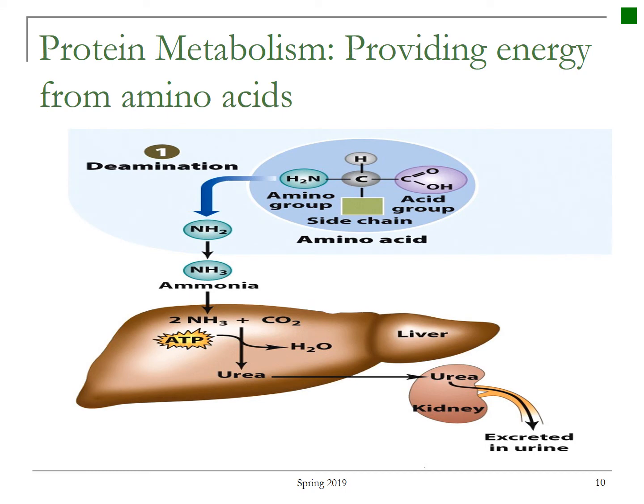Yielding energy from proteins is a multi-step process, starting with the removal of the nitrogen-containing amino group via the process of deamination. Deamination allows the remaining carbon compounds, either glucogenic or ketogenic amino acids, to be further metabolized into energy. The nitrogen-containing amino group is converted to ammonia and then urea, and is excreted via the kidneys in the urine.